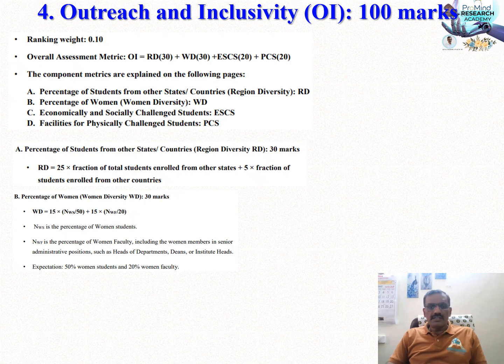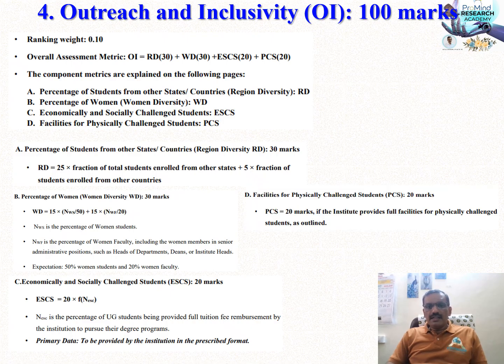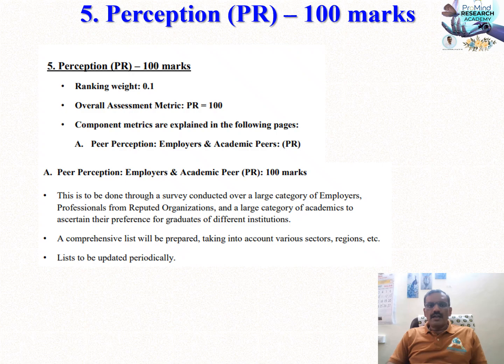Then percentage of women's diversity, totally they have 30 marks. They consider the percentage of women students and the percentage of women faculty. So this remains constant. And next 20 marks, economically backward and socially challenged students. And finally, the next category is facilities for physically challenged students. It remains constant. So 30 plus 30 plus 20 plus 20, they are for 100 marks and ranking weight 10 marks. So perception, there is no change. They will have 100 marks and the ranking weight is 0.1, so 10 marks it will be.